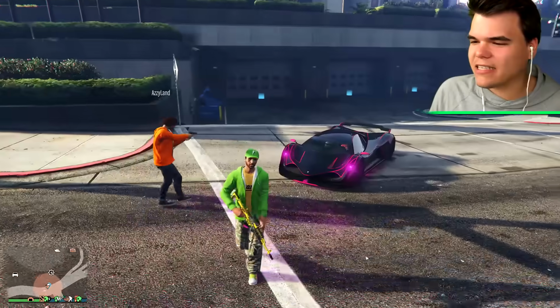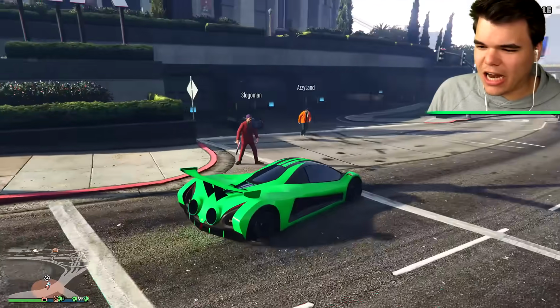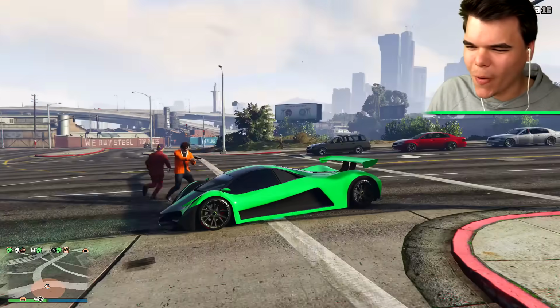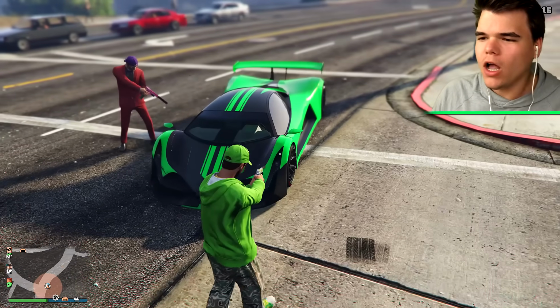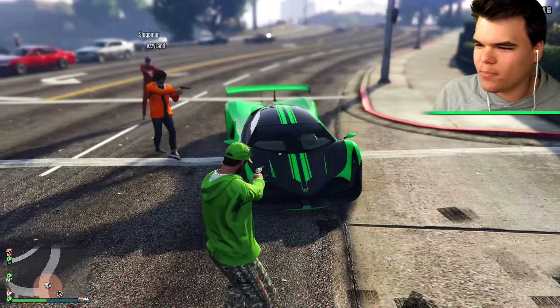Guys, I think it's about time I show you guys mine. I'm gonna get it. Ladies and gentlemen, here it is. My vehicle. Even though it's the same car, to me, it looks completely different without those pink stripes on it. So I went for like an aero look. You see, it's so aerodynamic because of the limit.